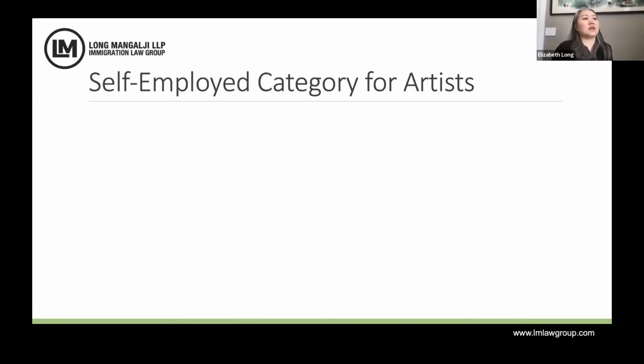A lot of these categories may not work for you if you're artists, and a lot of artists are self-employed. You can see that all of the ones I was talking about before didn't allow a lot of options for self-employed people. Okay, so there is a specific category for self-employed artists that I do want to talk to you guys about, because a lot of you may qualify under this category.